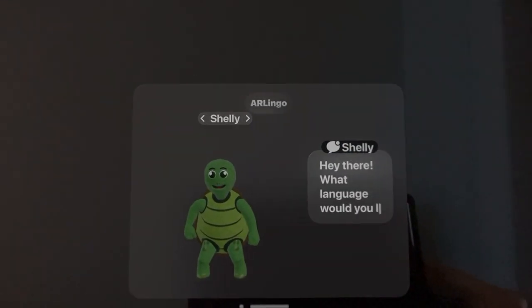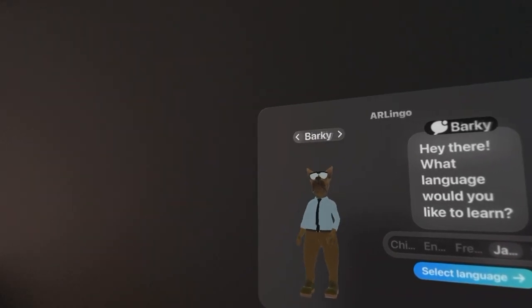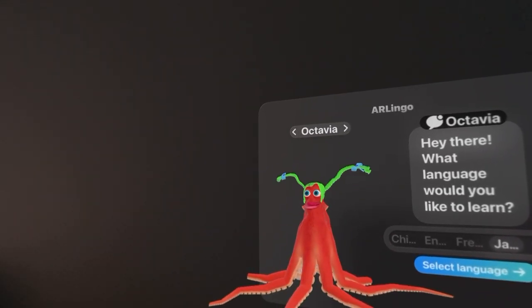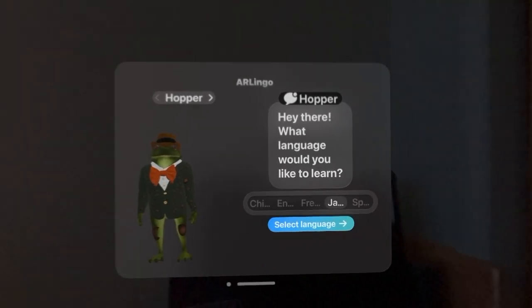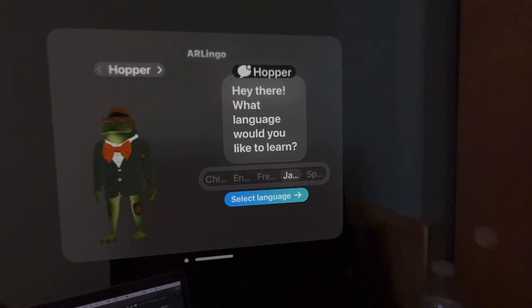So yeah, you can see it also misses the voice. I mean, it says it's wrong if you miss the prompt. Then you can choose different characters that you want to learn a language from. That's pretty cool. I like the creativity of it. Then we've got five languages to choose from here.